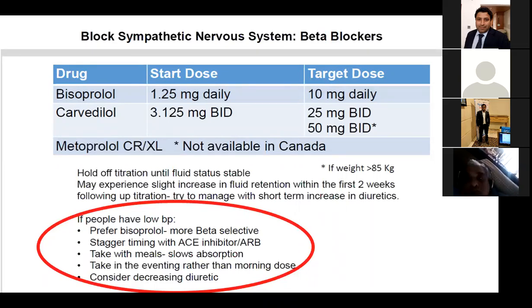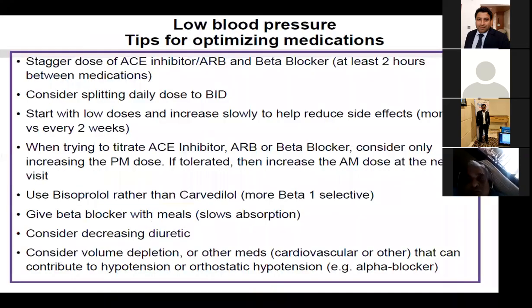If people have low BP, prefer bisoprolol, because it is more beta selective. We normally stagger the timing, especially if it is to be given with ACE inhibitors or ARBs, as in giving ACE inhibitors in the morning and giving the beta blocker at night, or at least a 2 hour difference between the timing. Taking with meals slows the absorption. We advise taking in the evening rather than in the morning, and consider decreasing the diuretic, because water retention is not as much as with some other drugs.